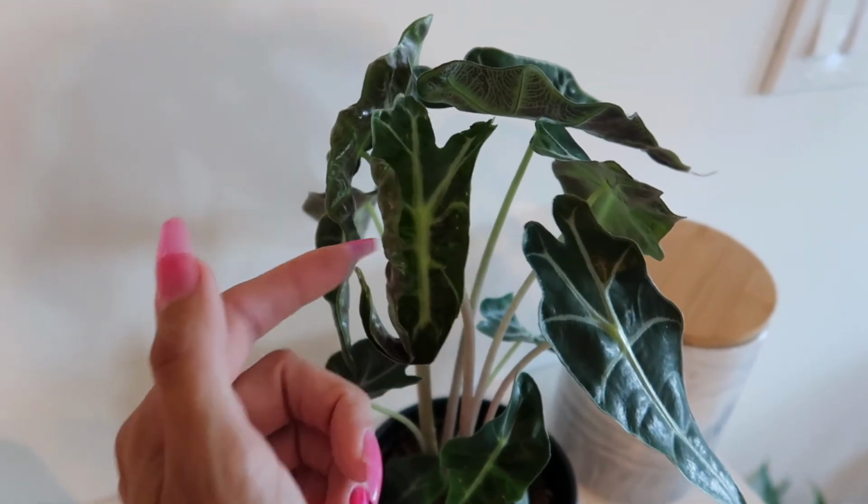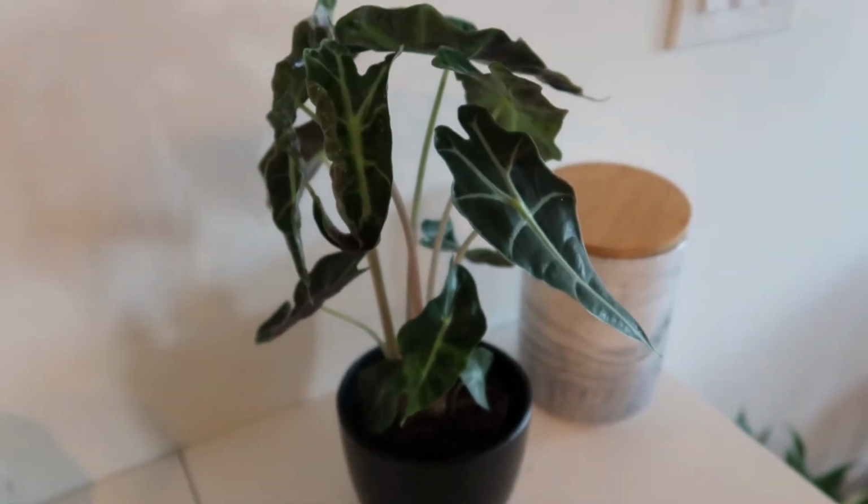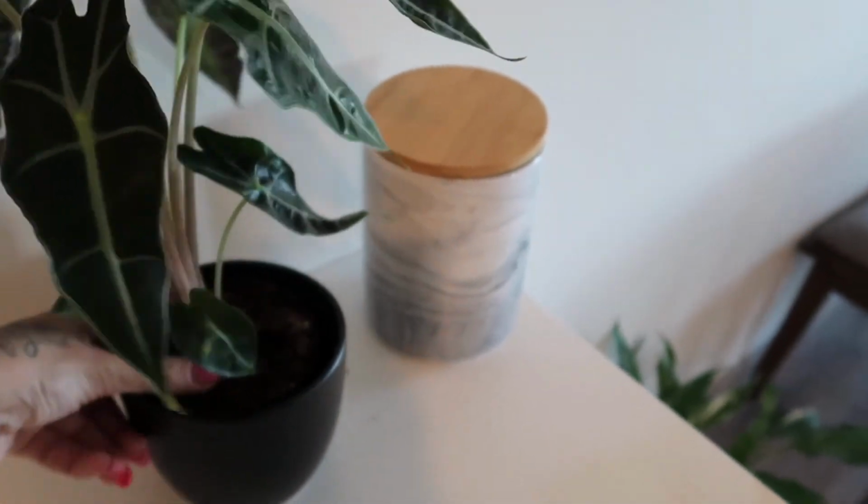It's a pretty new plant, but it does have this new leaf unrolling right here. So I'm happy about that. This one's pretty new as well. So I think it's gonna do well here, but we'll see. This one may have to be moved depending how it does. Since it's pretty new to me, I don't know yet.